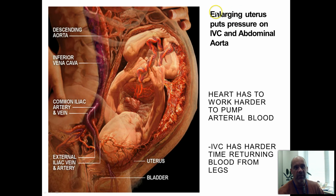Some other changes. Obviously your enlarging uterus is going to put increasing pressure on the IVC, inferior vena cava, and also on the abdominal aorta. So if you think about that, that's going to increase afterload. Remember how we talked about afterload being the pressure in the arterial circulation beyond the left ventricle? If that goes up, then the left side of the heart is going to have to work harder to pump blood into the arterial circulation.